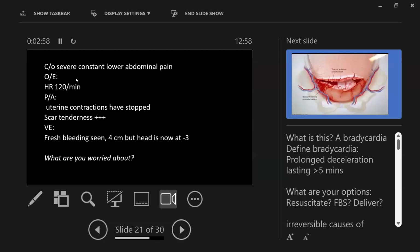The woman at this point is complaining of severe constant lower abdominal pain. So that might be an indication of uterine rupture, but also it might be an indication of a placental abruption, which could also lead to an acute profound hypoxic situation for the baby. The contractions have stopped, so that sometimes is the heralding sign of a uterine rupture, where a woman who has been contracting previously, the contractions just stop. There can be scar tenderness, but that can be difficult to dissociate from just general uterine tenderness. You may or may not have vaginal bleeding, but notably in this situation, we've got a multiparous woman who 4 hours after contractions is still only 4 centimeters.